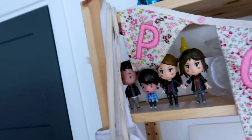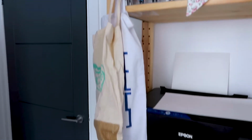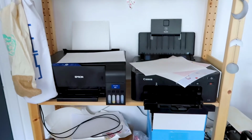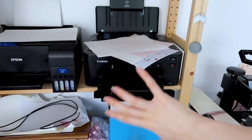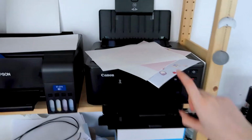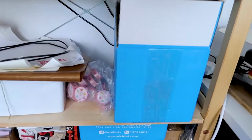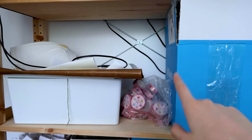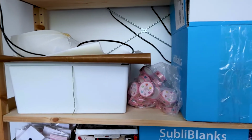These tote bags I've got here because I need tote bags to take my orders to the post office with me, so they just sit there right next to the door, ready for me to grab and take with me. Then we've got my two other printers, my sublimation printer and my print printer with all my sublimation bits on top of it. Then here we have my big box of enamel mugs, my washi tapes, which I do need to find a better way of storing, but for now they're just there.